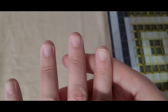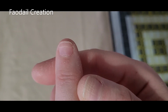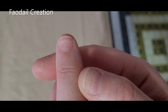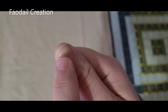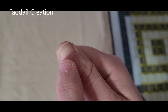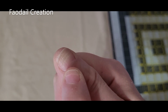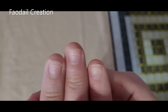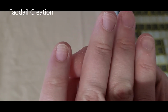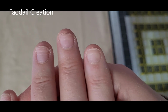So the other thing, I also did mention my nails. I have this really bad ridging effect from the chemotherapy. So I'm keeping them really short and I'm filing my nails as and when I can, because you can see every single stage of chemotherapy that I had in my nails. So that's another side effect.